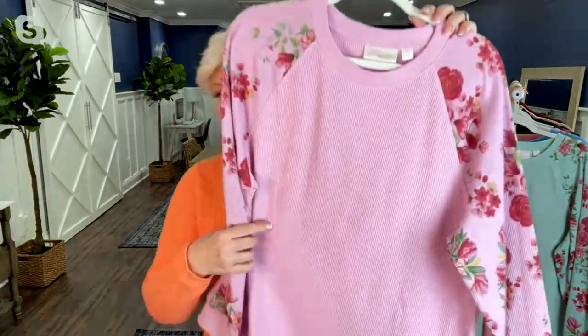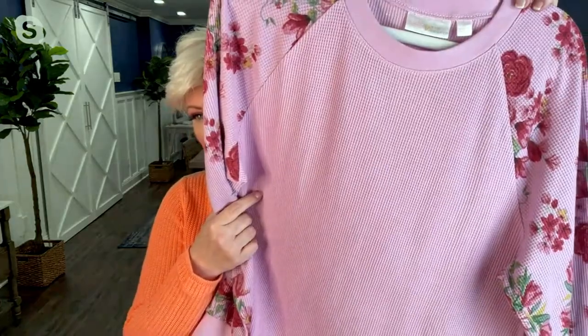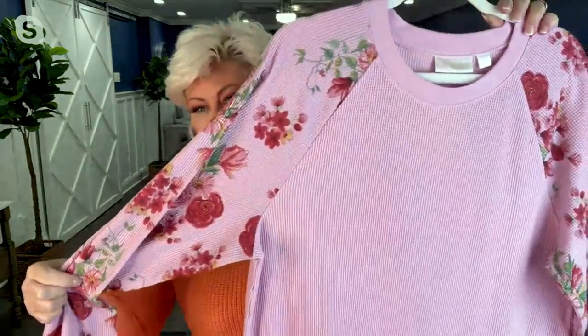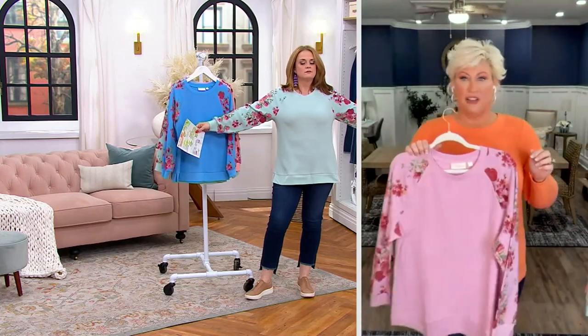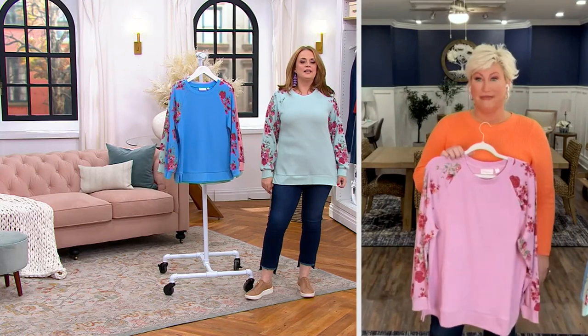Wait till you see it on the body. I'm going to throw it on too. But it's that baby waffle that is the highlight, that fabrication. It goes into the sleeve and on the body with a raglan sleeve. Wait till you see the cut. Isn't this adorable? I know.